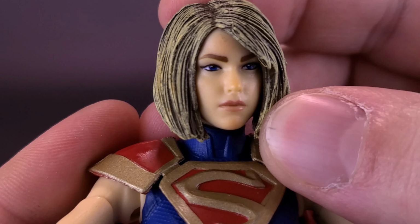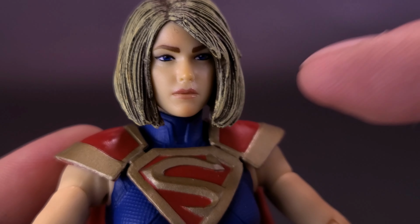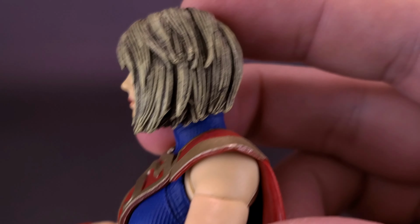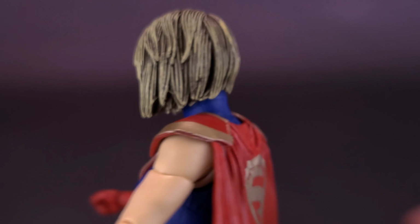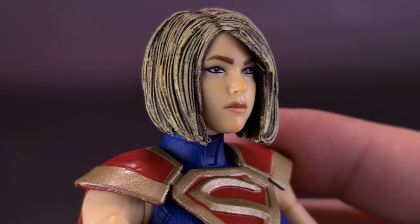Getting a closer look at the head sculpt for Supergirl. Okay, here's where I stand on this. I like the head sculpt. I'm not crazy about the hair. The hair, for what I would think would be sculpted, is decently done. I think my biggest problem comes from the fact that it's so dark.